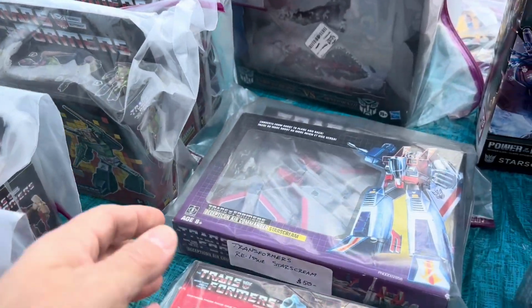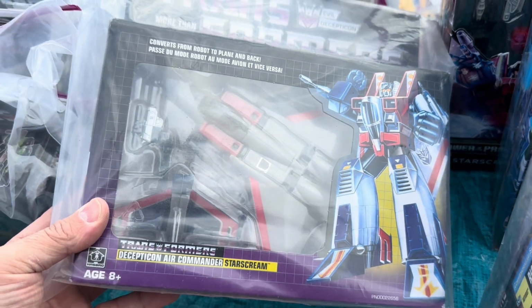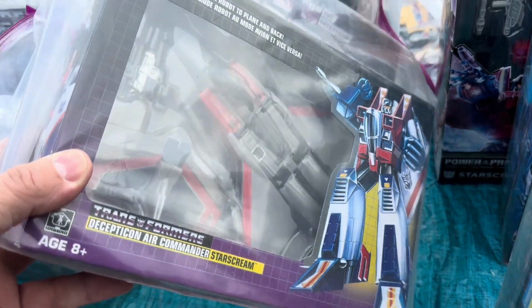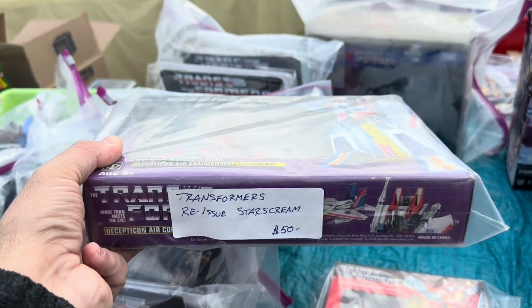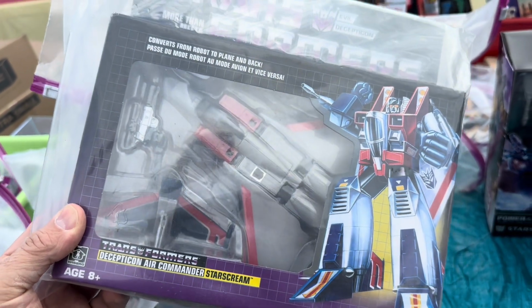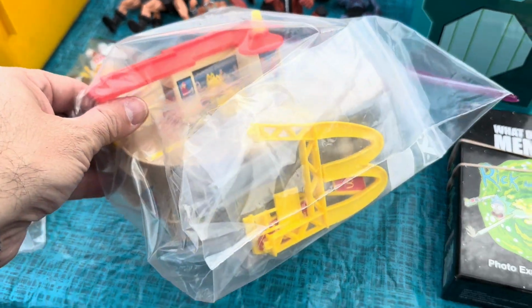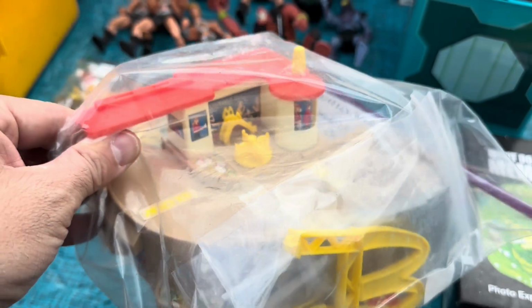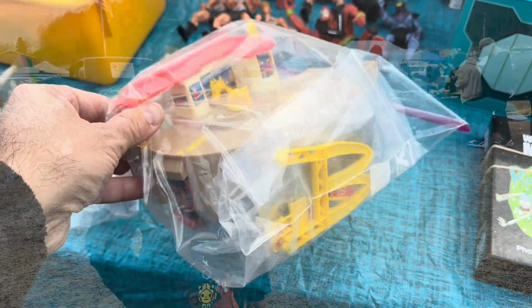Glad that this guy bagged all these. Some vintage Transformers. Look at that Starstream in the box. Looks like it's brand new. $50. Oh, it's a reissue. Still pretty cool. Here's a little McDonald's playset. It's a pretty neat little playset. It's got the playground and everything. It's got the drive-through. The whole stage is in there.